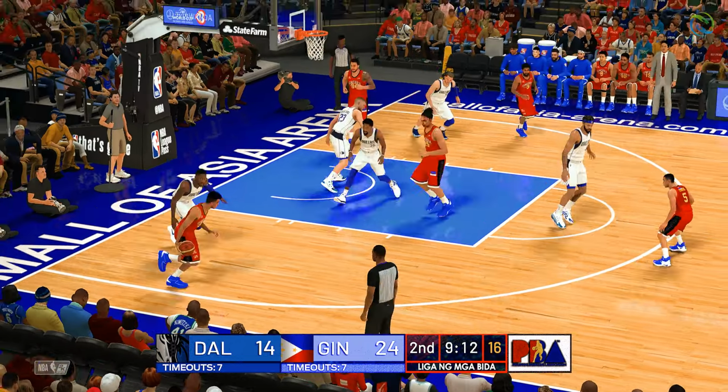Pass to Doncic. Doncic is doubled. Finney-Smith with it. Three-pointer. Another three for Dallas. They didn't do themselves any favors with their shooting in the first quarter, but they're starting to pick it up now. Sometimes, for whatever reason, a lot of times you don't know why, it takes a little while to work the knots out, but it looks like they're putting it together right now.